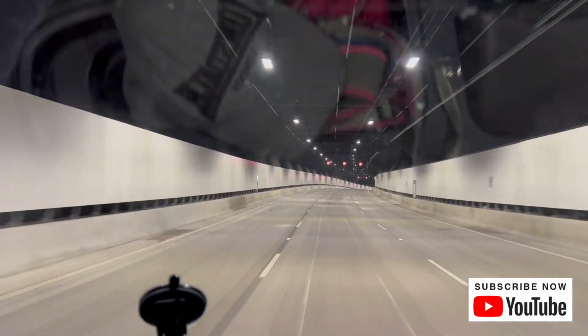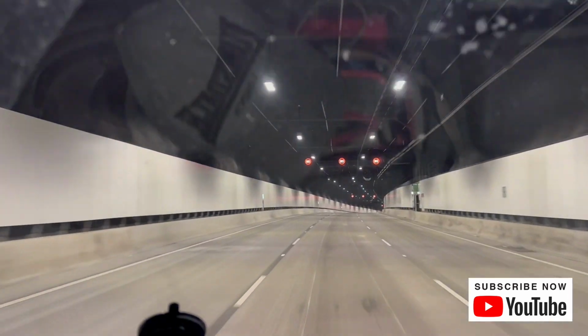So we're heading out of Sydney, and how often do you have your own tunnel? We've got it all to ourselves.